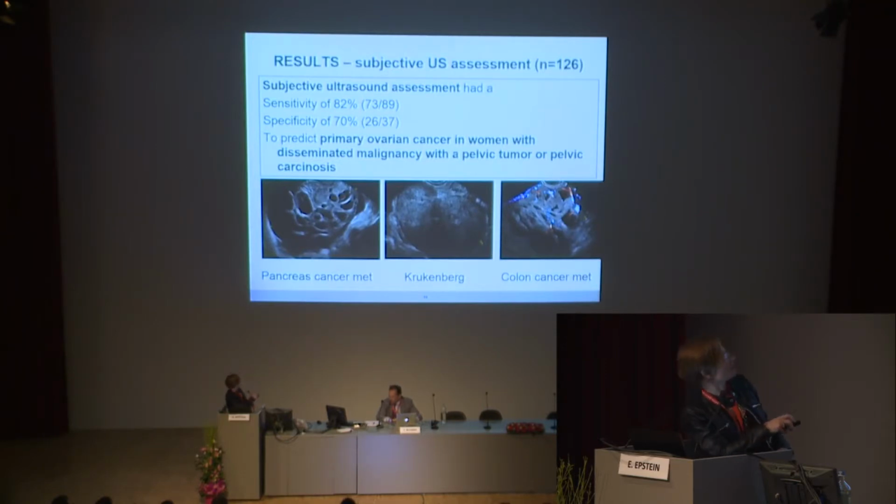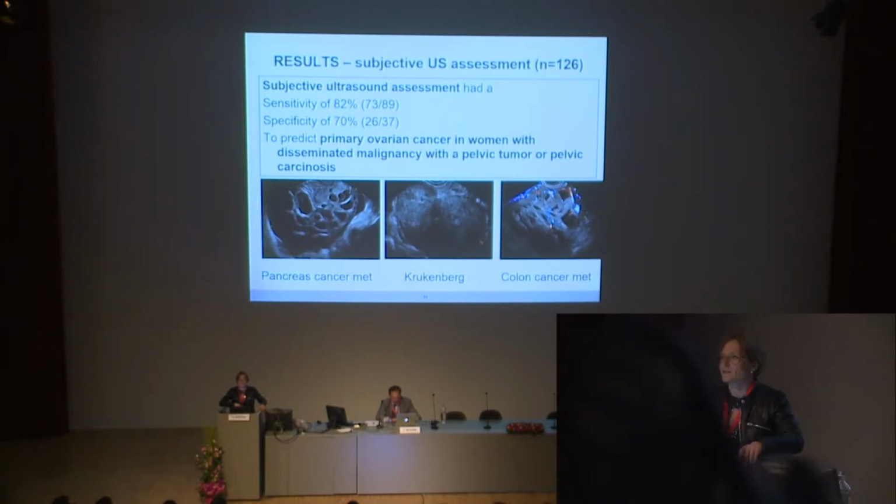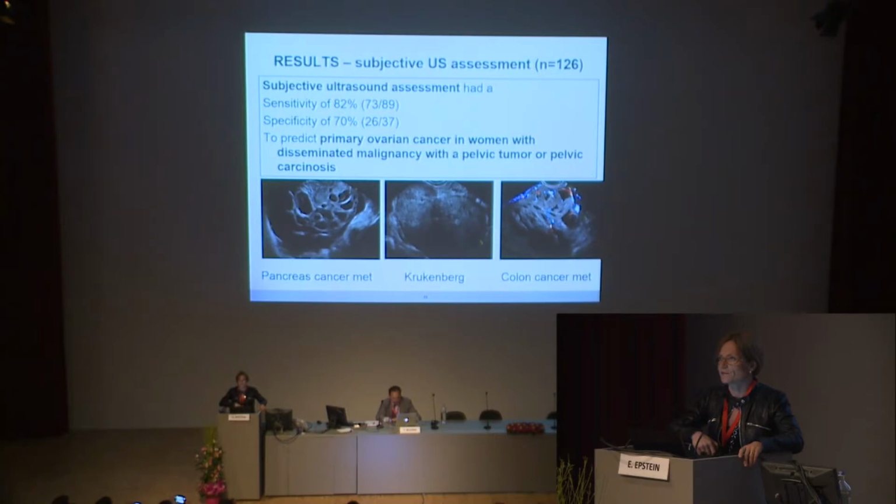Here you can see some examples of metastatic tumor. This is a pancreatic cancer. It is the only tumor that in my series could actually be purely multilocular at first presentation. Then we have a Krukenberg tumor, which is a solid tumor arising as a metastasis from the stomach. Other tumors that can be purely solid are, for example, breast cancer metastases. Colon cancer metastases are quite often large. They have signs of necrosis, and there are often both cystic and solid areas.